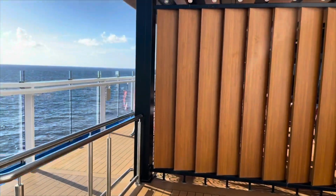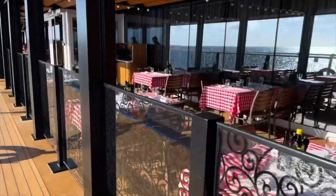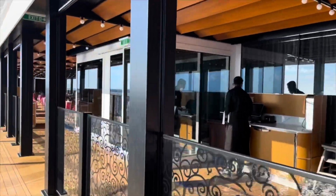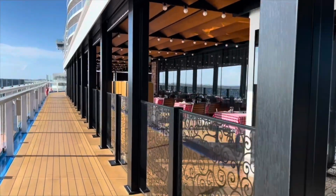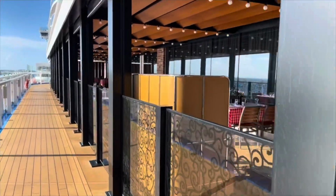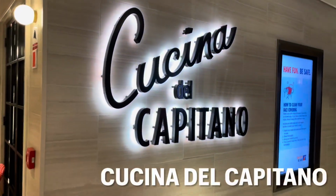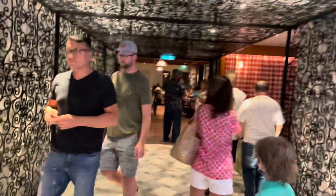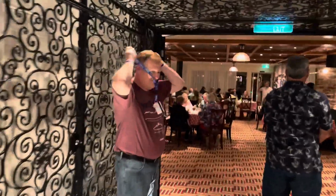Continuing my walk here on the side of deck 8, we have the outside part of the Cucina del Capitano, and I'm gonna show you inside right now. Cucina del Capitano is part of the specialty dining and has an additional cost, but the food is delicious. Who doesn't love Italian food?